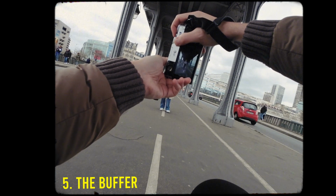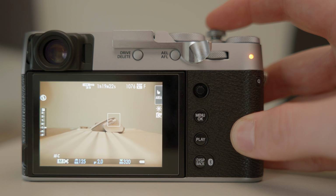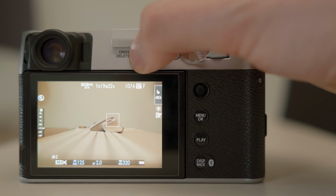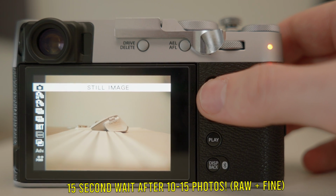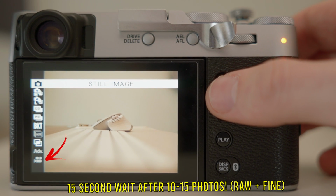Con number 5 is the buffer. The buffer in this camera is pretty slow to clear, and I would put it down to the larger file sizes thanks to that new higher megapixel sensor. Also, the issue with this camera is I love using it for video now, so I might be shooting a few photos and want to quickly hop into movie mode and capture a clip. But if the buffer hasn't cleared, you just can't even get into movie mode, let alone record a clip.